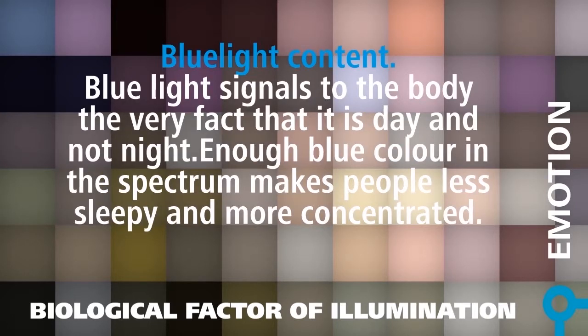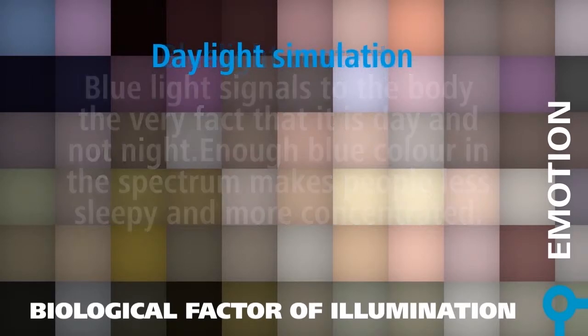Blue light content. Blue light signals to the body the very fact that it is day and not night. Enough blue color in the spectrum makes people less sleepy and more concentrated.